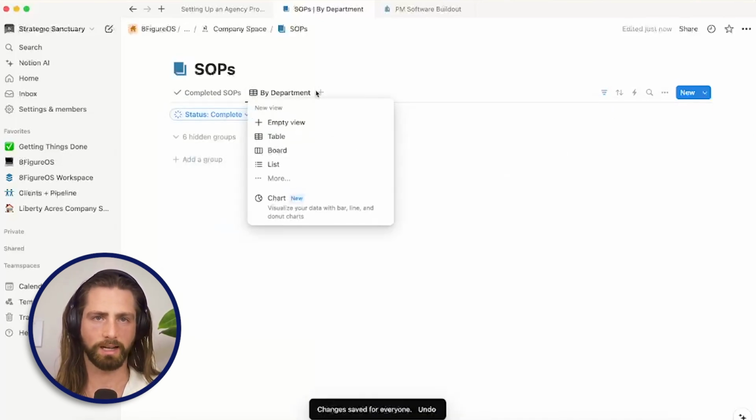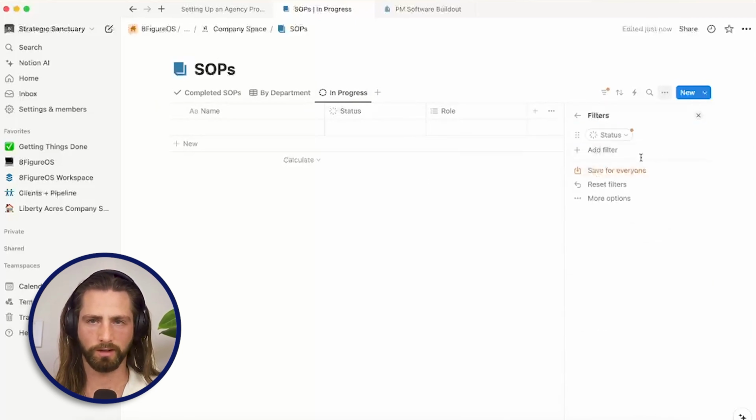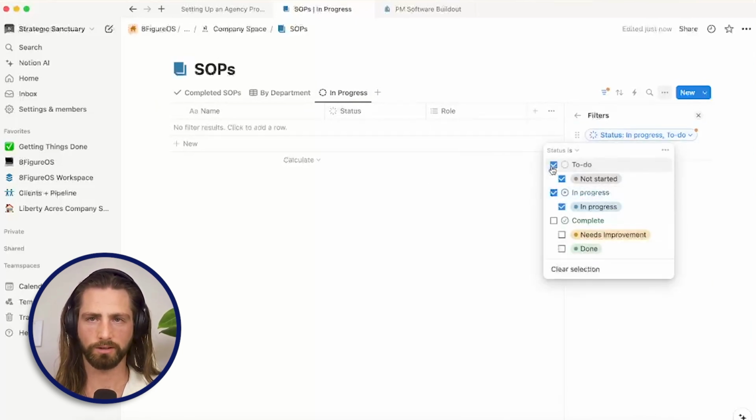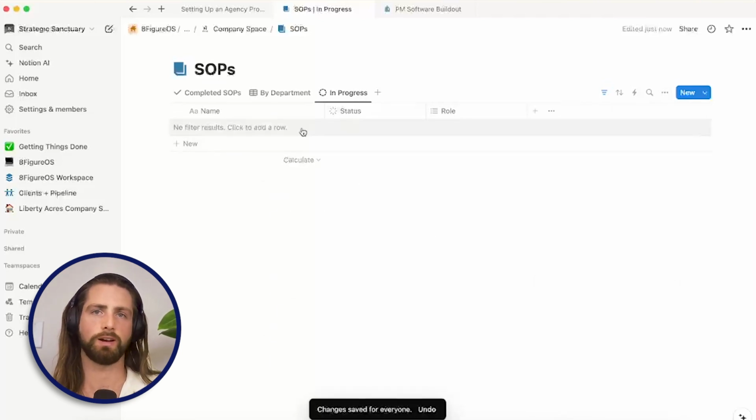And then finally, we're going to add in progress, and we'll add a filter for only show me ones that are either status is in progress or not started. Save for everybody, and there we go. So that's going to be our SOP library.